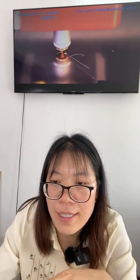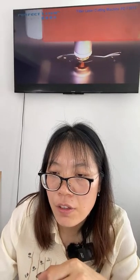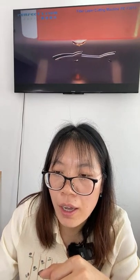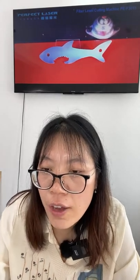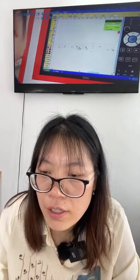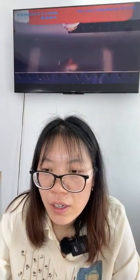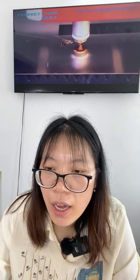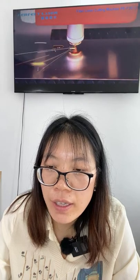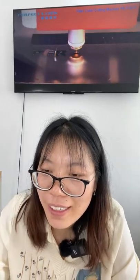Okay, it has a second sample. Oh, it is a fish. The fish's tail and the fish's eyes. Yes, it is a shark. You can see the mouth and the teeth, very vivid. Okay, the next sample cutting. Oh, it's cutting our company's laser name.